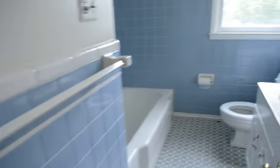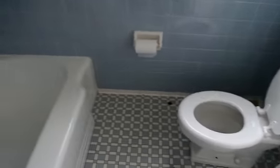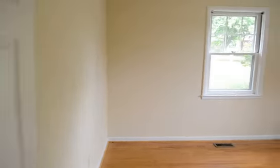This downstairs bathroom, all functional. There are two holes in the tile there and also in the wall there. Everything else looks good. Bedroom two. Nothing really to report in here.